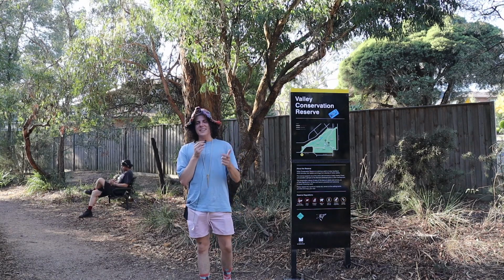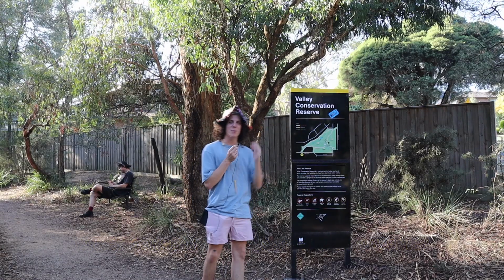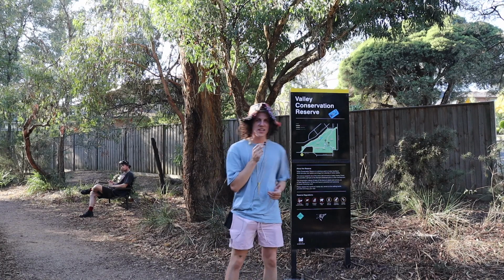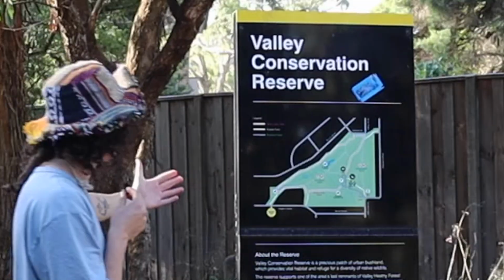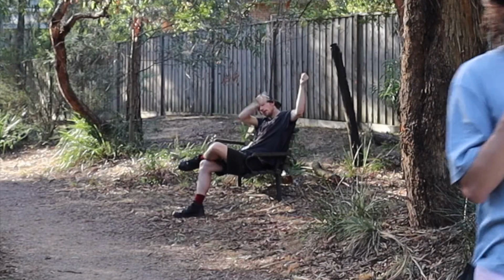And we've now made it here to Valley Conservation Reserve. Valley Conservation Reserve is a precious patch of urban bushland which provides vital habitat and refuge for a diversity of native plants. As you can see by this map, it seems just like a big loop of trails with Valley Creek in the middle. Seems like a pretty nice spot, but will it be today's ultimate sesh spot? Let's get in and find out.